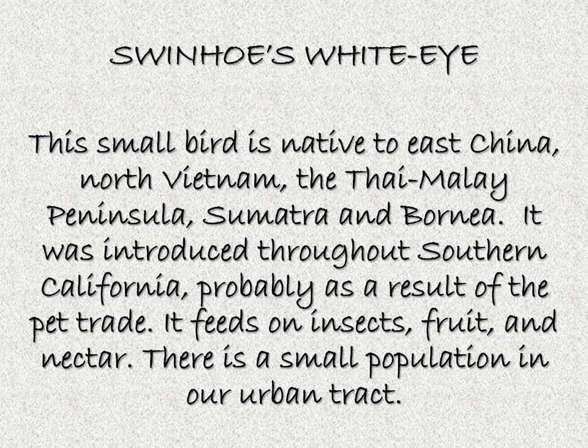Swinhoe's white eye. This small bird is native to East China, North Vietnam, the Thai-Malay Peninsula, Sumatra, and Borneo. It was introduced throughout Southern California, probably as a result of the pet trade. It feeds on insects, fruit, and nectar. There is a small population in our urban tract.